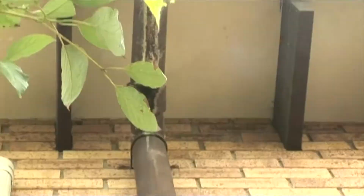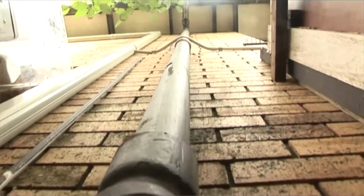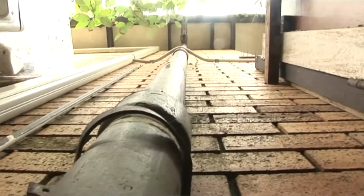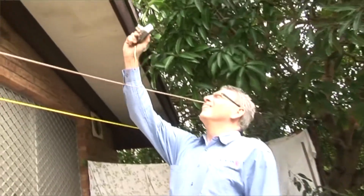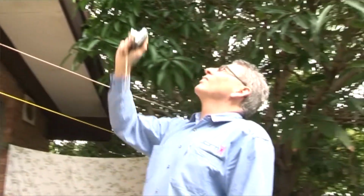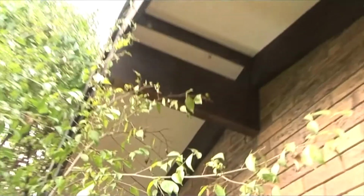Now, due to the age of the property, and we can tell that it's possibly 60s, early 70s construction, from the types of material used, we've identified already that we've got asbestos or possible asbestos downpipes and gutters. Therefore the roof is highly likely asbestos. So we just have a look at the roof there, and you can see from the filming that it's pretty black and it's a corrugated type material.